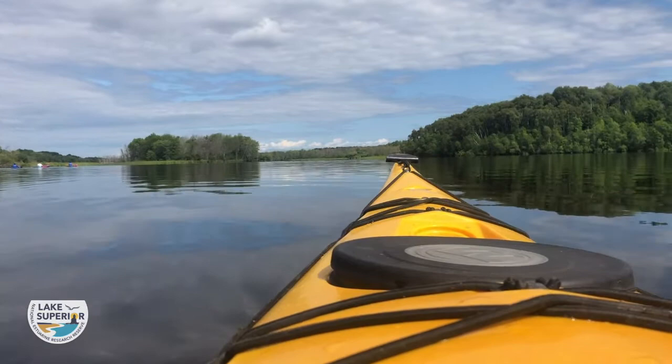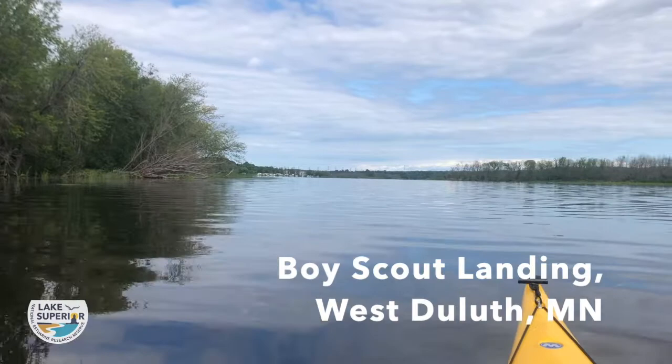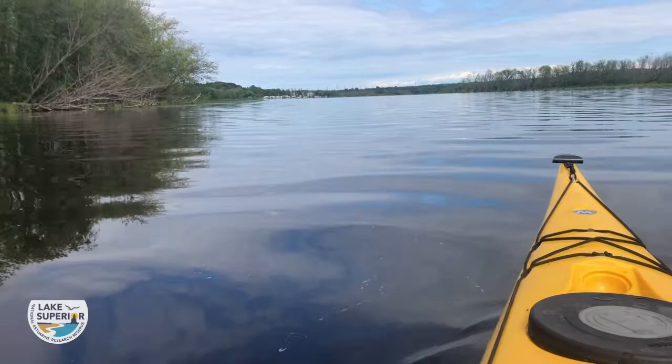So we're gonna go straight ahead, around to the left a little bit, back to Boy Scout Landing. So now we're coming into the part of the river where it's gonna get really, really wide, much more so than it already is. So wide, in fact, in some points, locals really think they're crossing over the lake. It's still the river, it's the estuary, but it's just that big. We'll see some of those a little bit later.